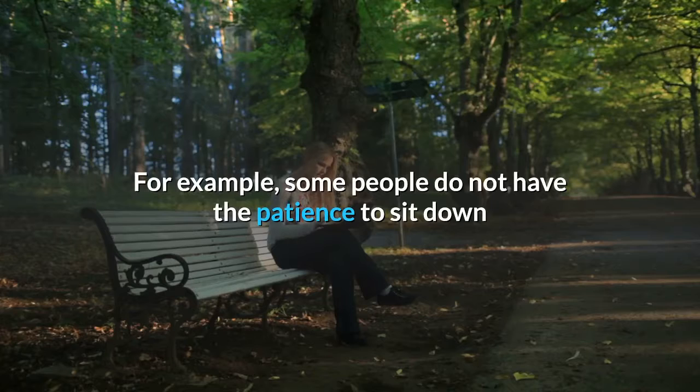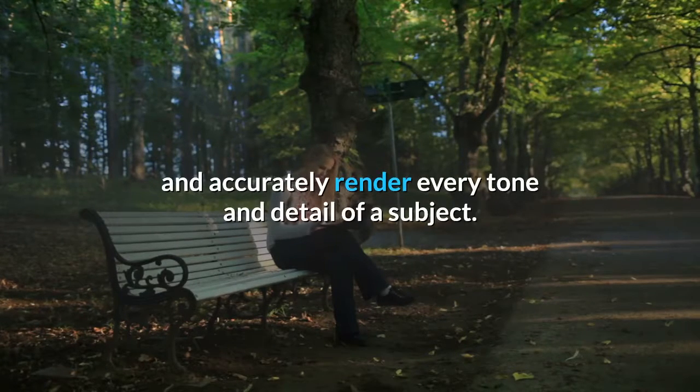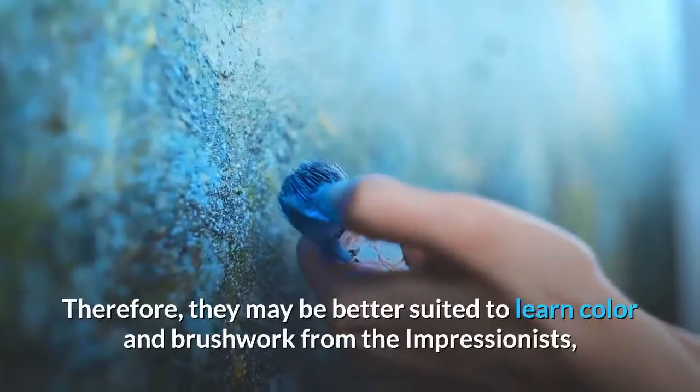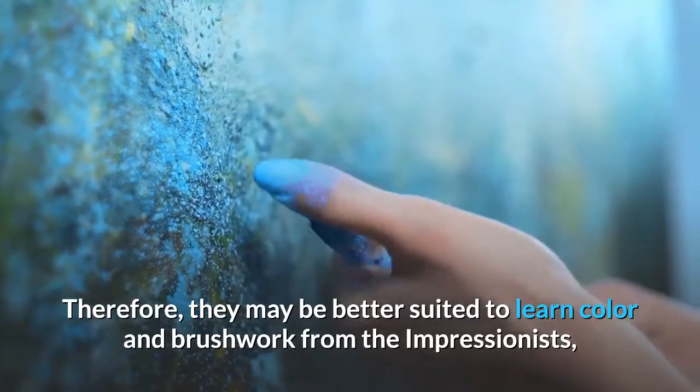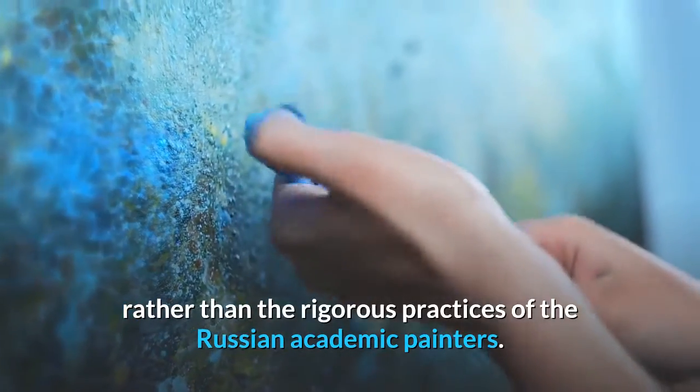For example, some people do not have the patience to sit down and accurately render every tone and detail of a subject. Therefore, they may be better suited to learn color and brushwork from the Impressionists, rather than the rigorous practices of the Russian academic painters.